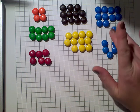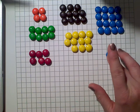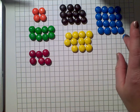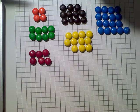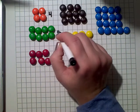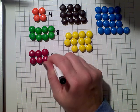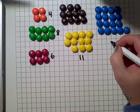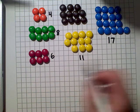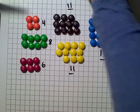Mode is the one that shows up the most. Usually because there's such a small amount, you don't usually have the same number, which is weird. Then we have 2 groups of 11. Ah, another prime number. 4 by 4, so it's 16 plus 1 is 17. What? Crazy. My laundry is done, in case you heard that. So I have 4 orange, 8 green, 6 red, 11 yellows, and 11 browns, and then 17 blues. Prime number. Well played, M&Ms.